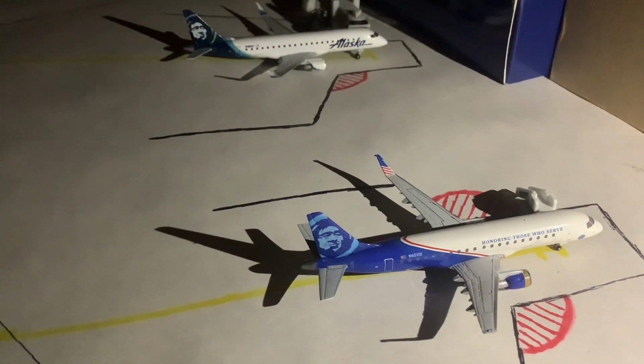Okay, so we will begin right here. We have our first Alaska E-175 right here in the Honoring Those Who Serve livery. This aircraft arrived in from the Seattle-Tacoma International Airport and will be heading out to Portland. Now, this aircraft is operated by Horizon, but the actual flight was operated by SkyWest, so that's not 100% realistic, but these are the only 2 Alaska E-175s that I have, so I kind of have to make do with what resources I have available to me.